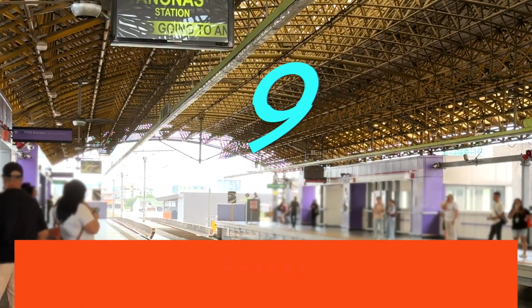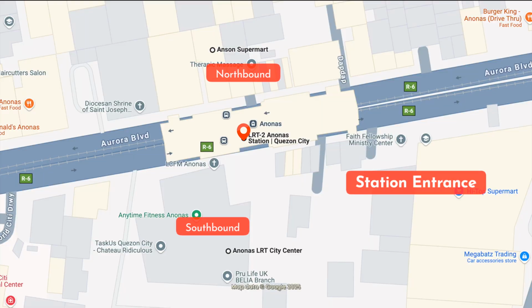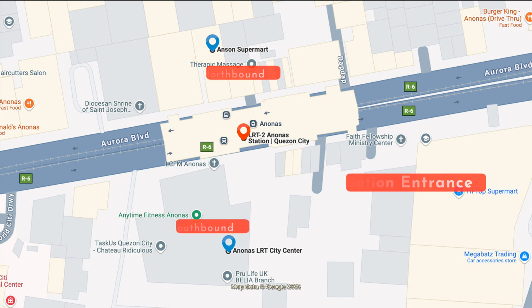You'll find this station near the street it's named after, Anonas Street. The south entrance can be found within the Anonas LRT City Center, which also houses a few offices, convenience stores, and a gym. Meanwhile, the north entrance sits across the street right beside Anson Supermarket and Department Store.